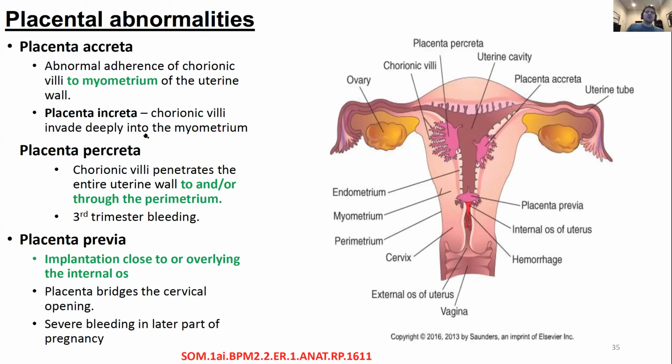Now, this is important, y'all, we did get a question about this. So knowing the difference, remember, the placenta is in the endometrium, and if somehow it is malformed or it's in a different location, it can cause problems. So placenta accreta, it goes into the myometrium, okay? So it's going too far in.